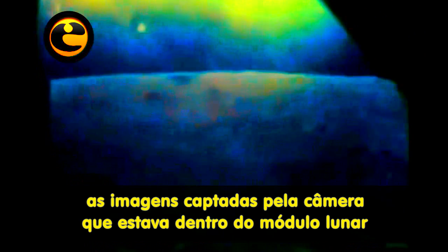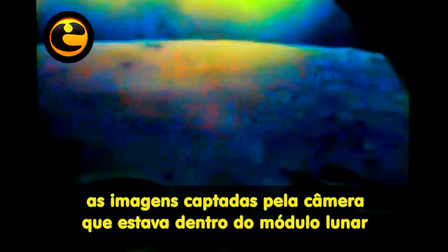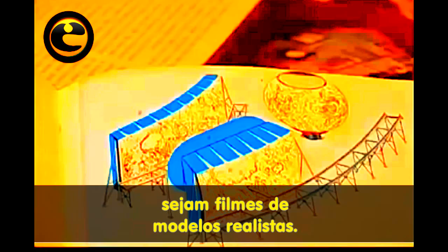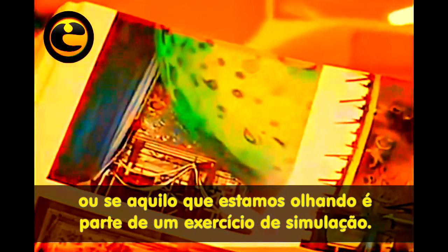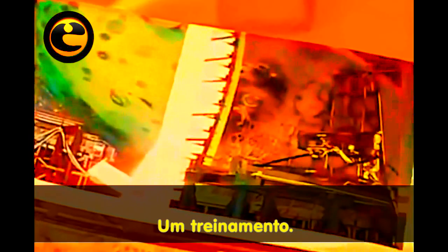What you're saying is that the images which we are told show a camera pointing out the window of the lunar module as it's coming into land on the moon could well have been filmed previously using these large-scale models. That's right. It could well be that what we are looking at are films of realistic models. We have no means of knowing if they were actually taken on the lunar surface, or whether what we're watching is part of the simulation exercise and the training exercise.